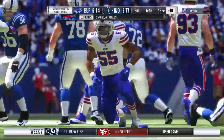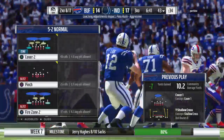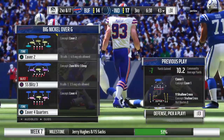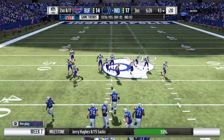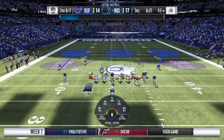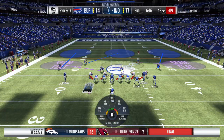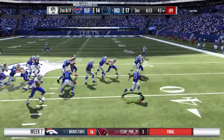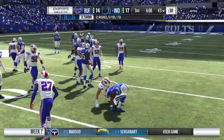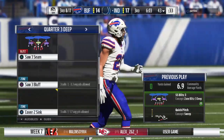Under pressure, and down he goes. Luck is sacked. Jerry Hughes in there to get him, and that's sack number 8 for him on the year. Don't need it all back at once, but you figure they're going to need something here. 17 yards to go on 2nd down. On the toss, Turbin. And they won't fare much better here as he maybe gets back to the line. No gain on the play this time, and it'll be a 3rd and long situation coming up.